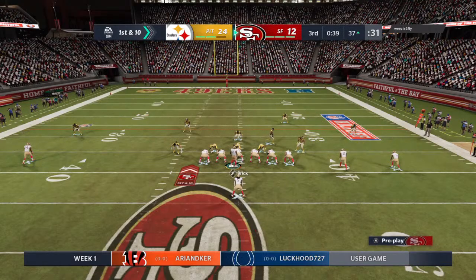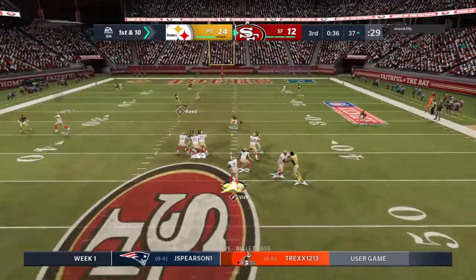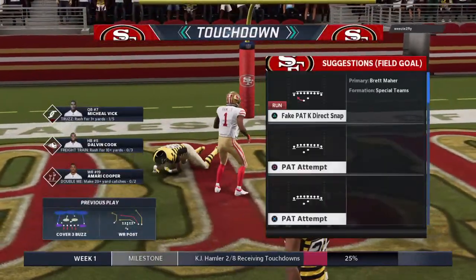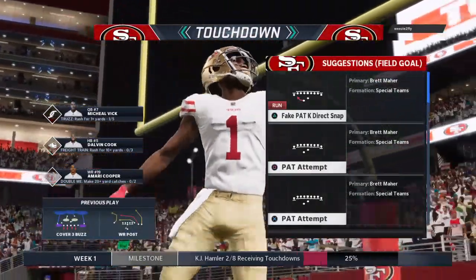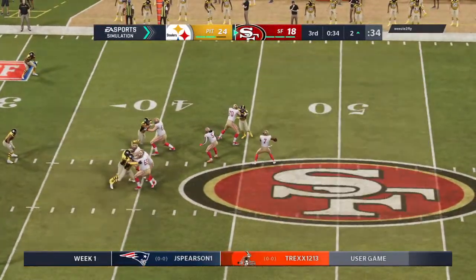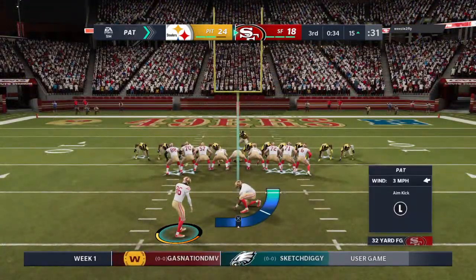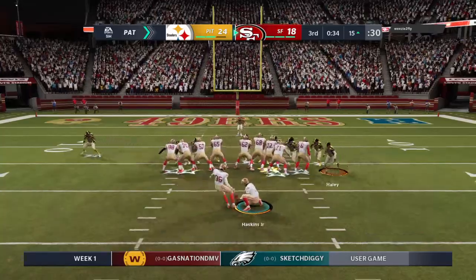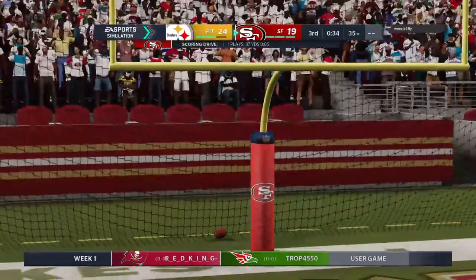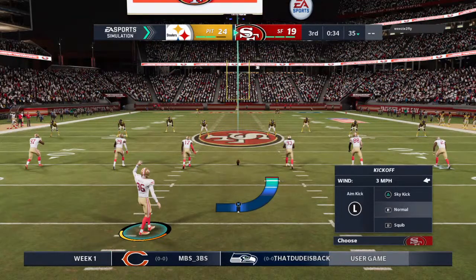Line of scrimmage, the 37 on 1st and 10. They'll try and start this drive in the air. He'll go up top here for Hamler. And he's going to take it in. Touchdown, San Francisco. K.J. Hamler. Already his second touchdown here in this opening weekend. And the forced turnover on defense leads to 6 points. And this is back to a 5-point game. Makes the score Steelers 24, 49ers 19.